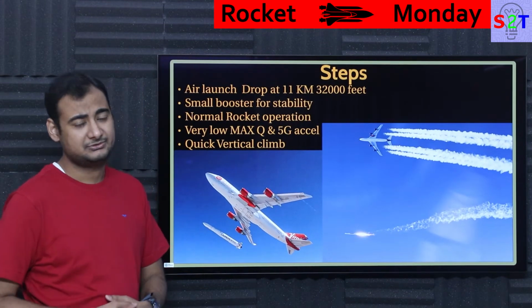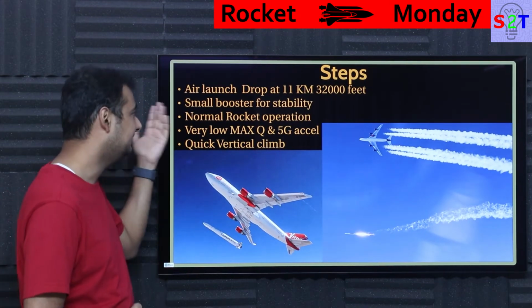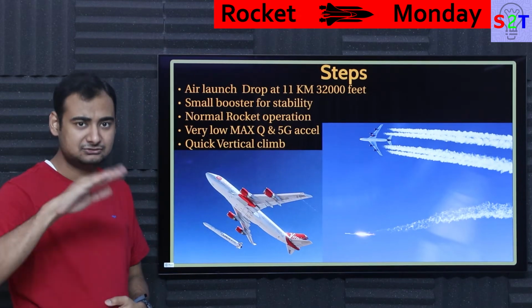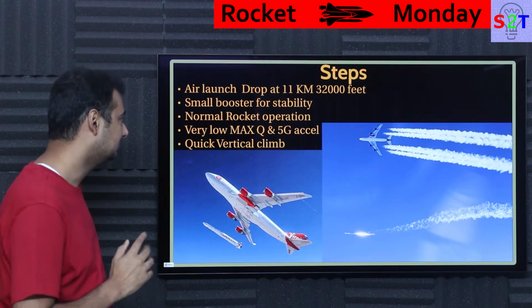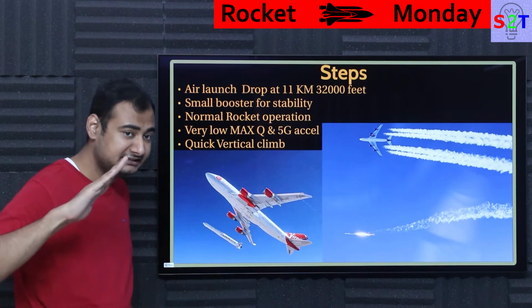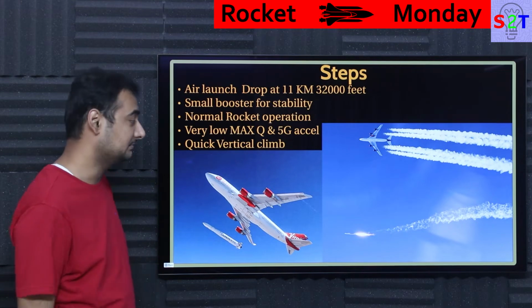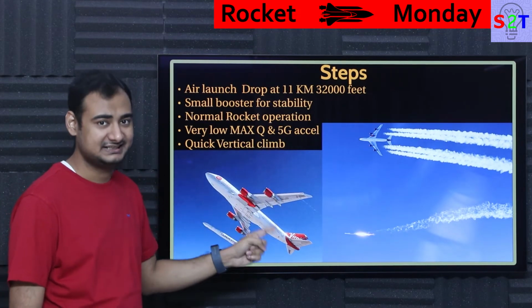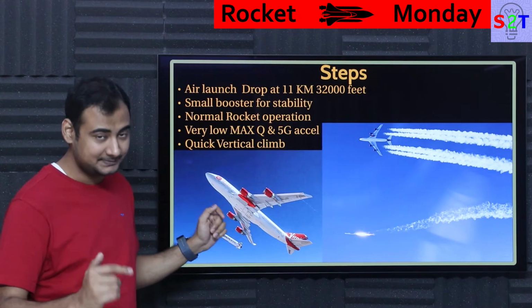So are there steps? Now, the first step is the only interesting part, that is the air launch. That happens at 11 kilometers, around 32,000 feet. They can do a bit more and a bit less, but that's the whole point of it. Now, the moment the first boosters fire, they stabilize, and then it tries to do a vertical climb as quickly as possible. And as a consequence, you are still dropped from a plane. You are still traveling at very high speed. Of course, subsonic speed, but you are still traveling.